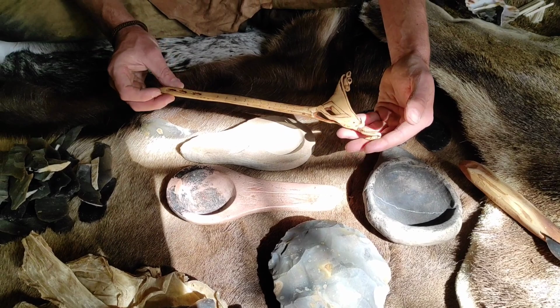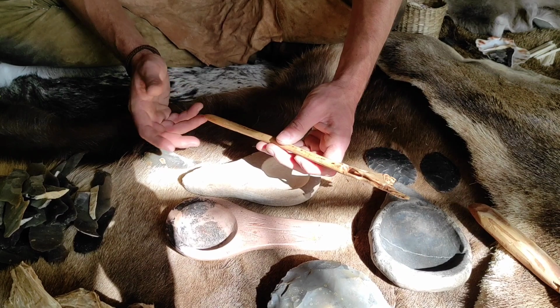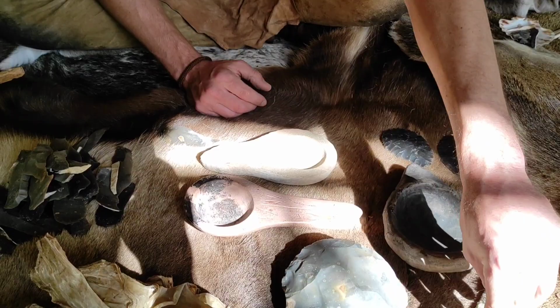Whereas you get some objects, like the end of the spear thrower from Mas d'Azil, that would be very visible, very obvious. And some spear throwers are very, very plain in comparison. So was it certain groups that had an artistic flair, or was it some kind of cultural push to either be very artistic or not?